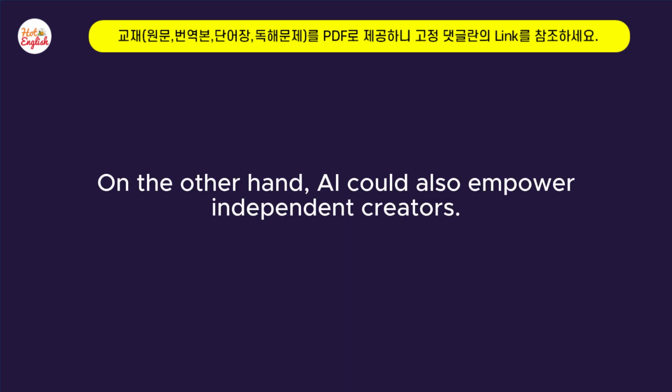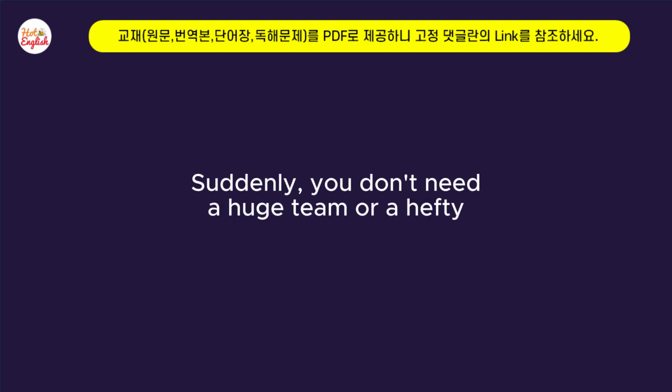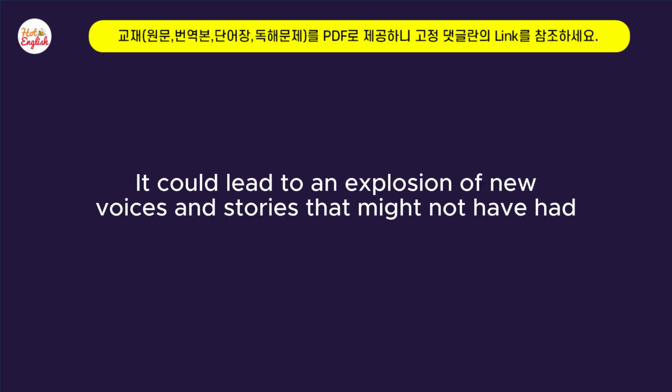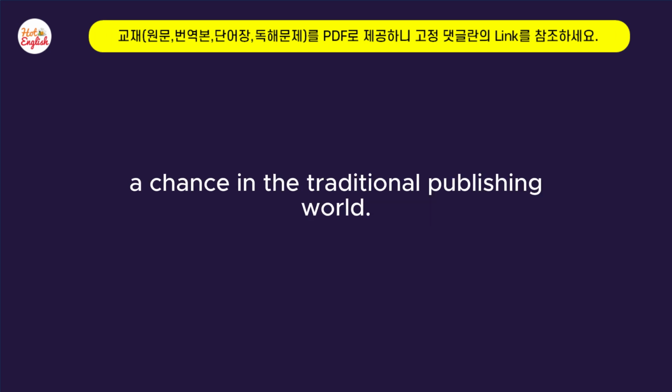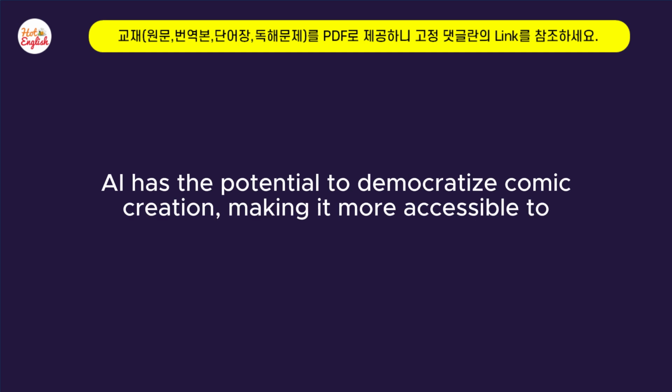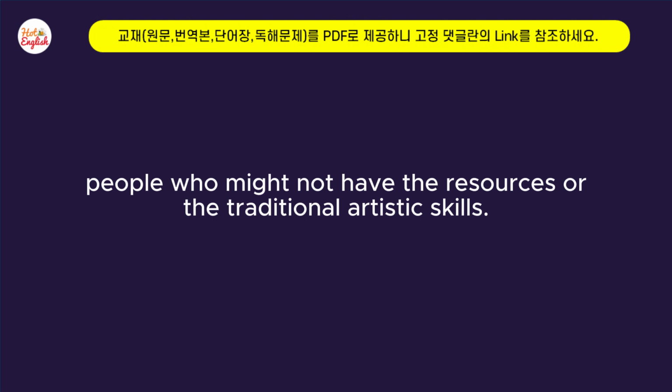It's possible. On the other hand, AI could also empower independent creators. How so? Suddenly, you don't need a huge team or a hefty budget to produce a professional-looking comic. That's an exciting thought. It could lead to an explosion of new voices and stories that might not have had a chance in the traditional publishing world. Exactly. And this brings up a really important point. AI has the potential to democratize comic creation, making it more accessible to people who might not have the resources or the traditional artistic skills.